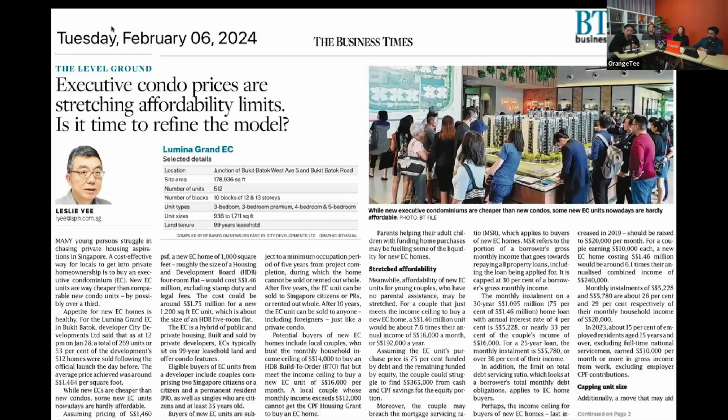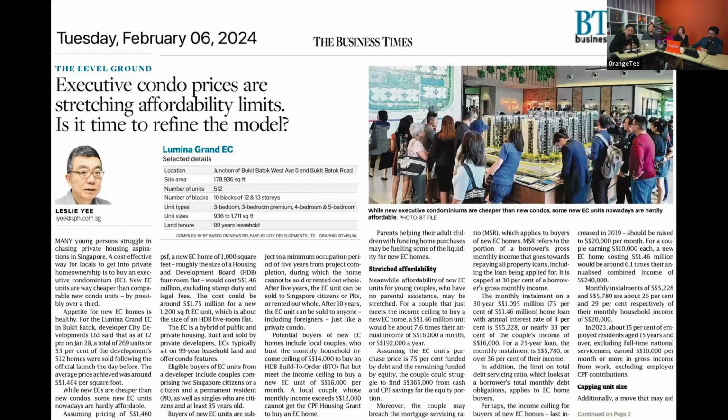It's also good to know whether the government will actually try to refine the model, maybe by pushing the income ceiling to a higher level. So maybe I'll just share a bit on previously, when they adjusted the income ceiling from 14,000 to 16,000, that was in the year 2019. And that was the time when CDL also launched their Piedmont Grand. So they were very happy about that when they got their units sold very fast. And because of the new limit of 16,000, we do see that a couple of ECs on the ground, like Copen Grand or even Tenet, were well received and fully sold after that.